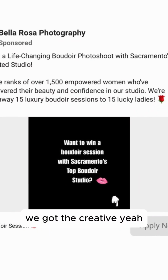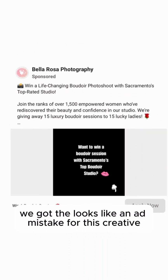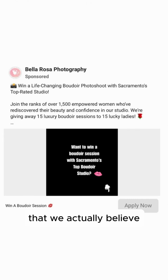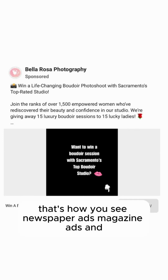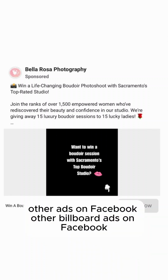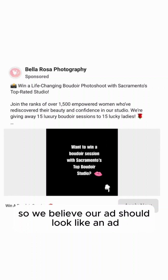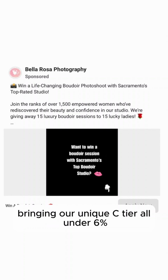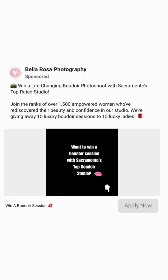We've also got the looks-like-an-ad mistake with this creative. The false belief that caused us to make this mistake is that we actually believe an ad should look like an ad. That's how we've seen newspaper ads, magazine ads, TV ads, other ads on Facebook, other boudoir ads on Facebook. So we believe our ad should look like an ad. But this is incorrect. This causes more women to scroll on by than necessary, bringing our unique CTRL under 6%.